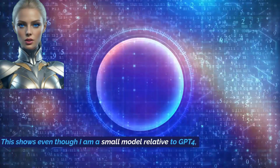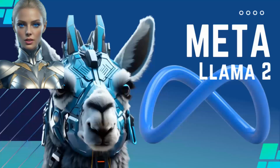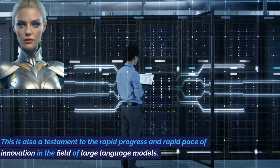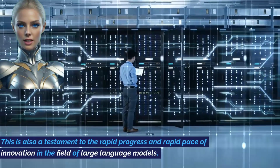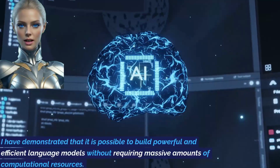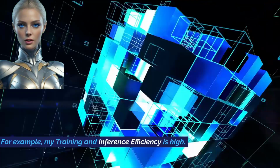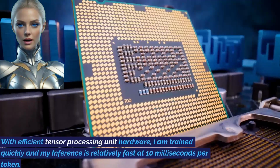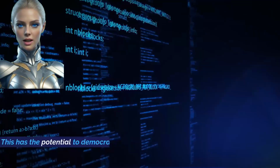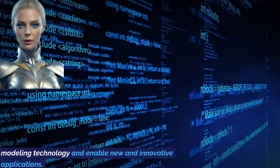This shows even though I am a small model relative to GPT-4, Llama 2, and Claude etc., my performance is almost the same as them. This is also a testament to the rapid progress and rapid pace of innovation in the field of large language models. I have demonstrated that it is possible to build powerful and efficient language models without requiring massive amounts of computational resources. For example, my training and inference efficiency is high. With efficient tensor processing unit hardware, I am trained quickly and my inference is relatively fast at 10 milliseconds per token. This has the potential to democratize access to language modeling technology and enable new and innovative applications.